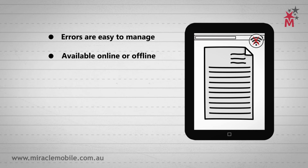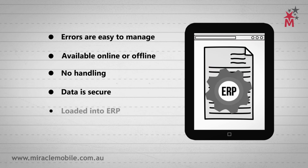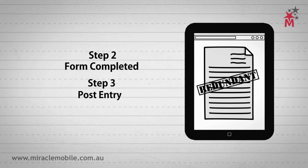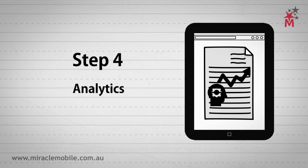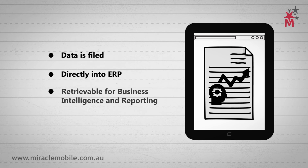Editing and errors are easier to manage. The form is available online or offline. No handling. Data is secure and loaded direct into ERP. Step 2. Form completed. And Step 3. Post-entry are both redundant and not required. Step 4. Analytics. The data is filed directly into ERP and retrievable for future business intelligence and reporting.